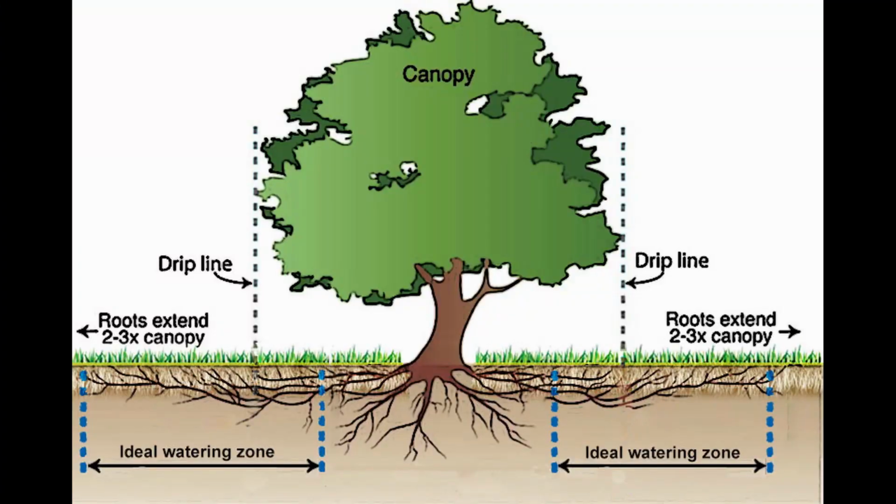Now, I find this easiest when we get those light snowfalls where it isn't a full dumping of snow, but you just get that 1 or 2 centimeters and it's falling really nice and gently, not blowing, because it makes a perfect footprint of what that drip line is going to be. Now, once you know what the drip line is, you can begin to think about the root zone, and the root zone extends beyond that drip line.